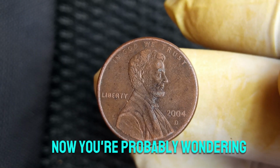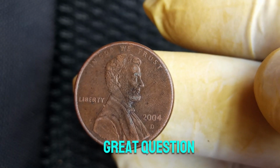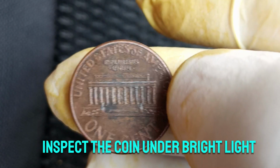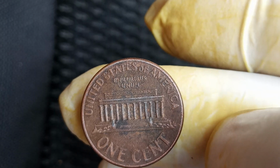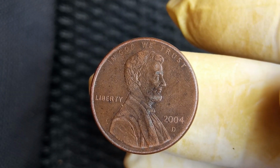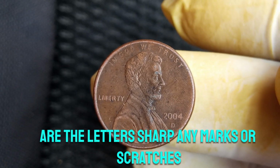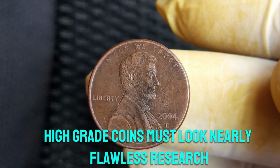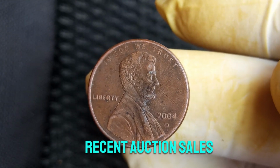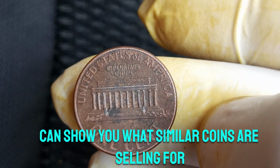Now you're probably wondering, how can I tell if my 2004D penny is valuable? Great question. Here's your step-by-step checklist. Inspect the coin under bright light or a magnifying glass. Look for doubling, off-center design, or unusual shapes. Look at the details. Are the letters sharp? Any marks or scratches? High-grade coins must look nearly flawless. Research recent auction sales. Sites like Heritage Auctions or eBay can show you what similar coins are selling for.